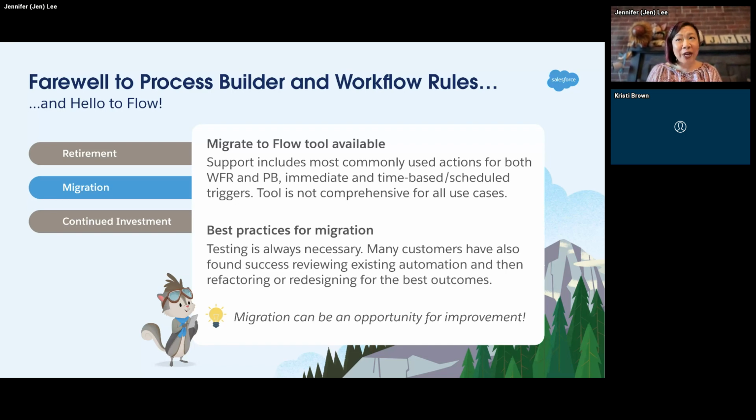Testing is really important. Don't skimp on that, because you might have Apex running as well, and moving things to either before save or after save flow can change the way that your records react to that automation. So definitely test in a sandbox. Make sure everything's working. Deactivate those workflow rules and processes.